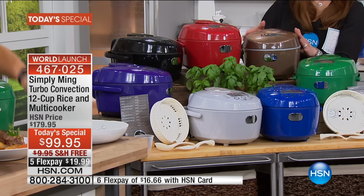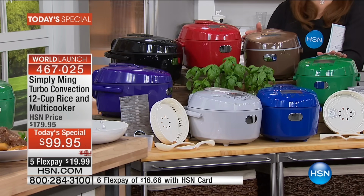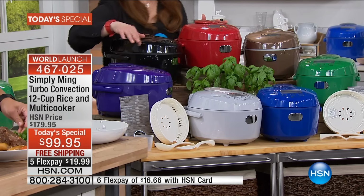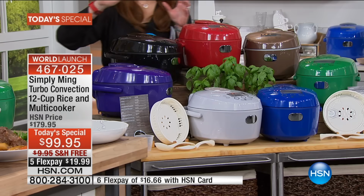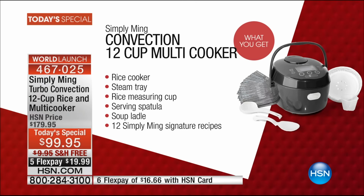It's got kind of that champagne-y, bronzy finish to it. That's gorgeous. Green, Lucky Jade green. Red, you know how much I love red in the kitchen. Even the black has a gorgeous texture to it. Our purple and then our platinum. The steamer basket, the ladles, the measurer. You also get a ton of recipes from Chef Ming.